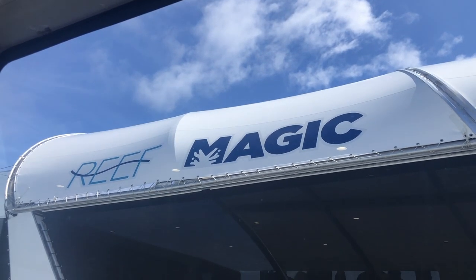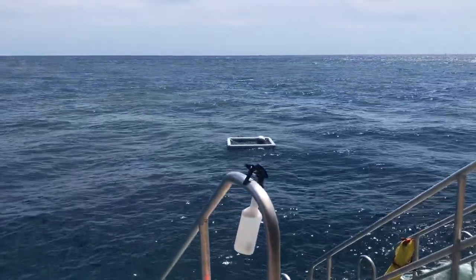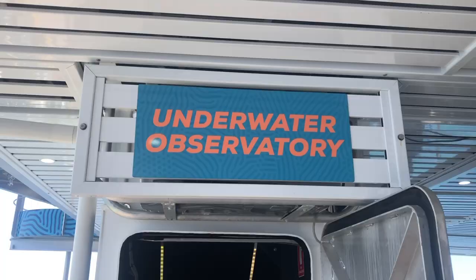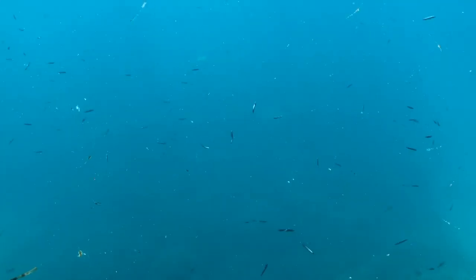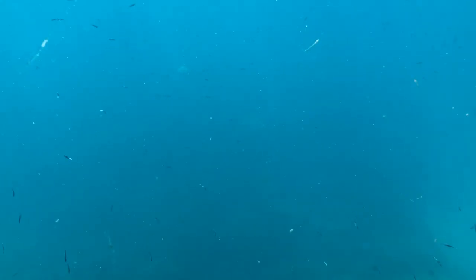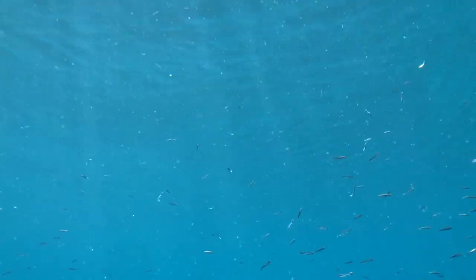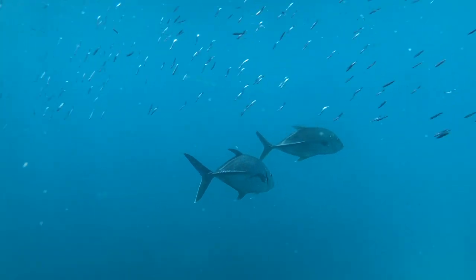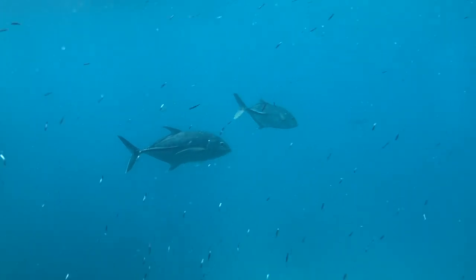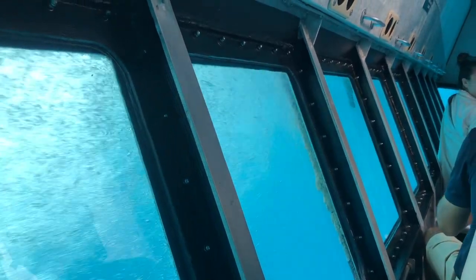Once we arrived, we toured around the pontoon and had a look at the different activities on offer. We began the day by taking a sub tour, which was a semi-submersive experience, giving you a great view all the way around the reef without having to get wet.